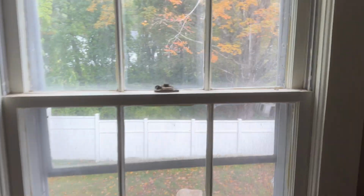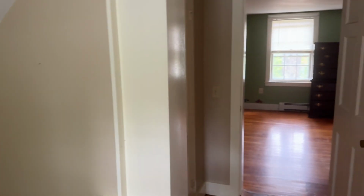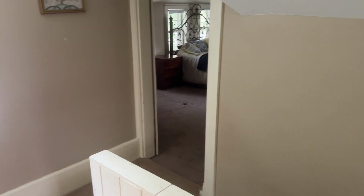Windows, check the windows. These ones are pretty old. They still seem to work. Not the smoothest window in the world, but it works. And yeah, so just don't get overwhelmed when you're coming through this stuff is basically what I'm trying to say. So next I'm gonna pause the video and we'll head down to the basement.